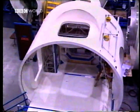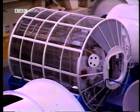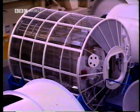We don't have the luxury of being able to put all those together on the ground, physically put them together and plug in all the electronics and everything to test it all out before we actually start putting it up in orbit. It's a very complex undertaking.